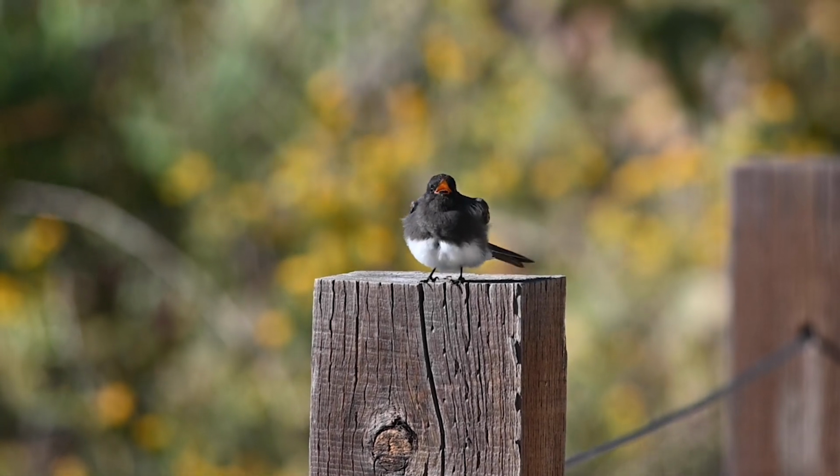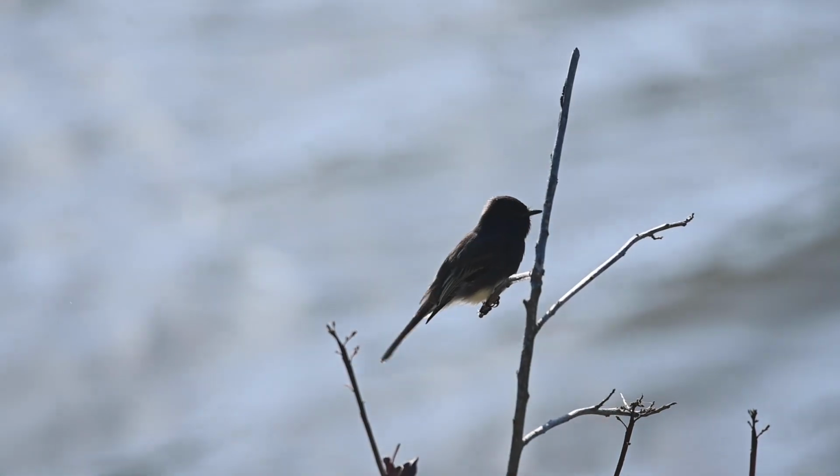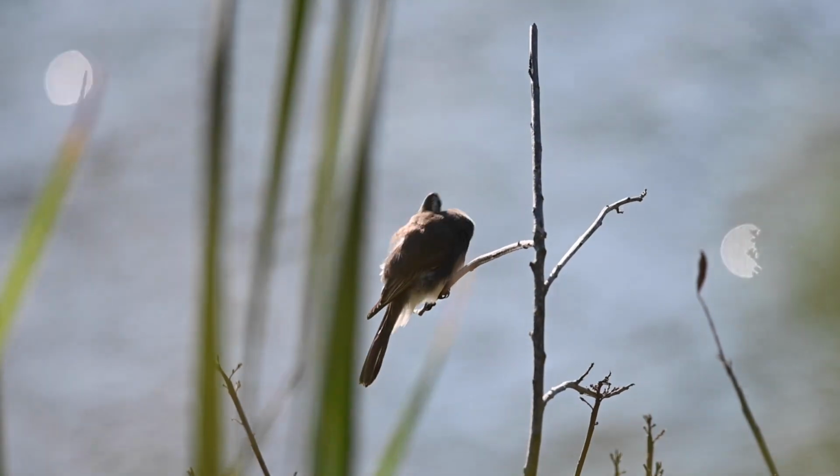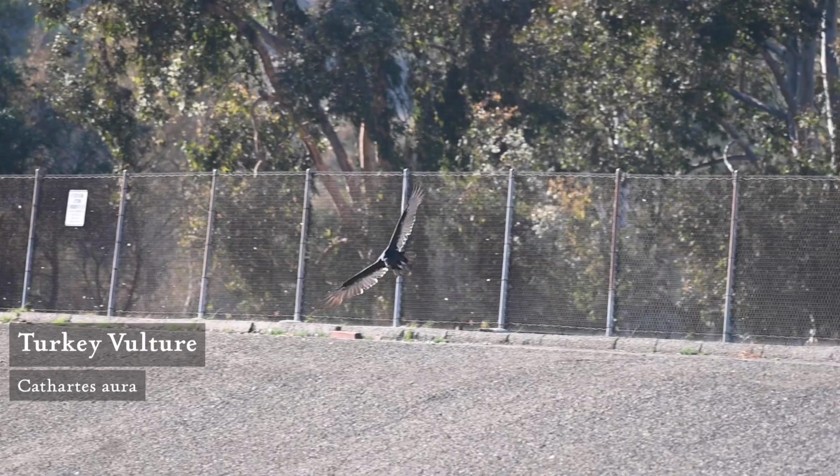As common as they are, I absolutely love these black phoebes, who've given us great looks and are just flying around and perching in different spots in really conspicuous areas. Really fun to watch.